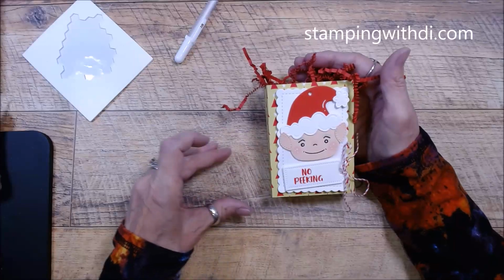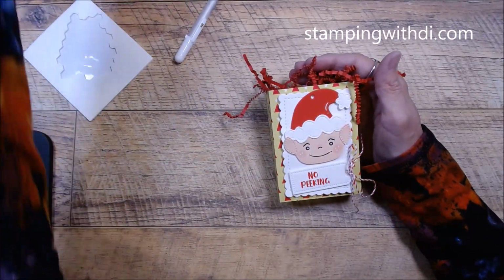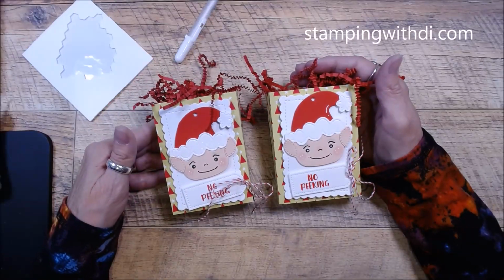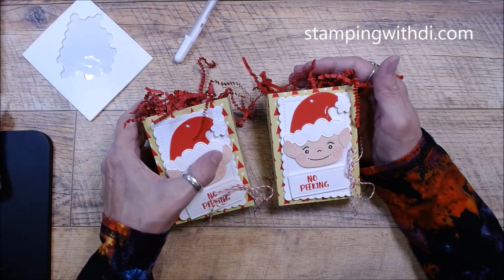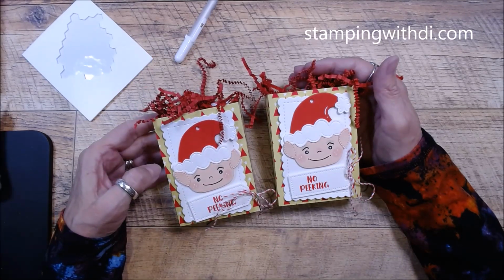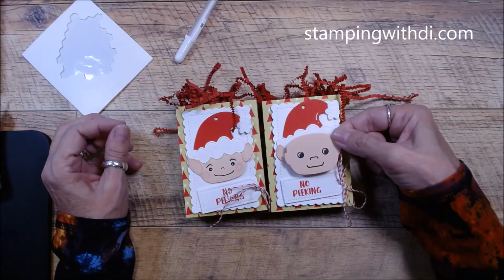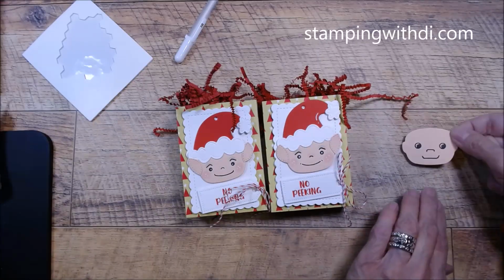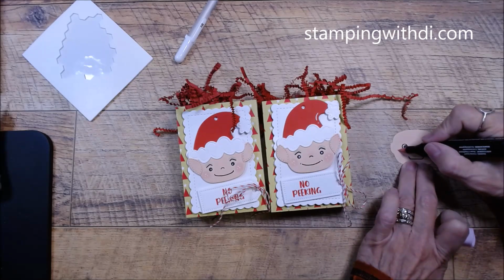But isn't that adorable? Is that something you already were like, oh, I already thought of that. Here's the one I did earlier. So they're pretty much the same. Depends on how you put your ears. This ear I put a little bit behind. So it's just totally up to you. Maybe you think, oh, I'm going to make one with this face, and this face would be super cute too. So I'll have to make another one.